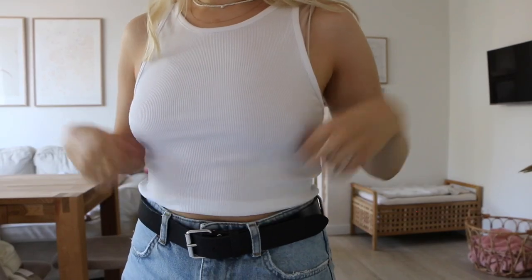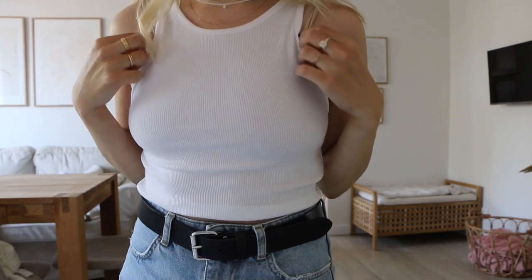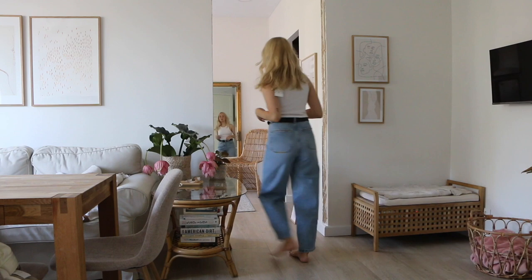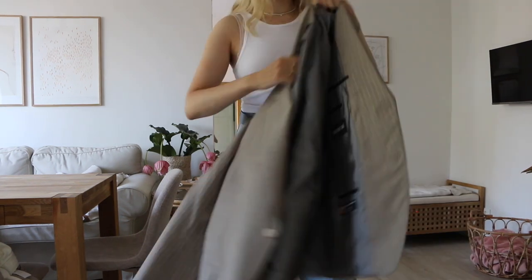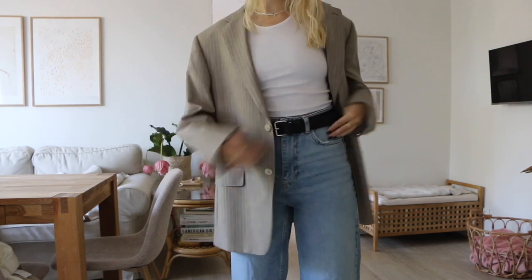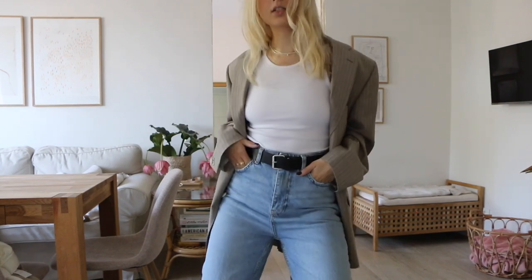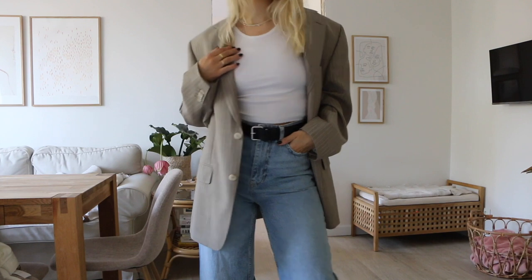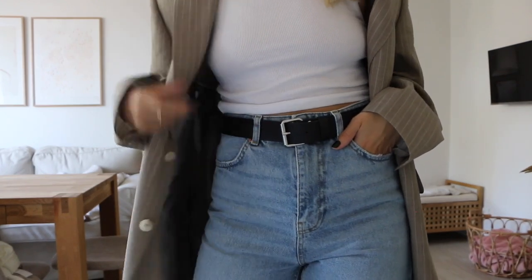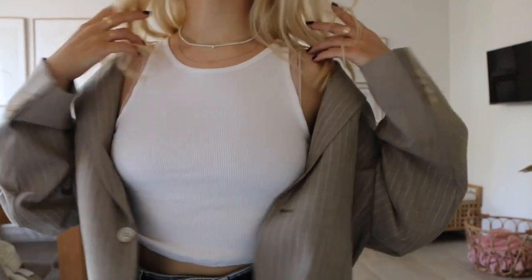This is the tank top. I haven't taken the bra off. But I would wear it braless, but I just can't be bothered right now. So yeah, that's the tan. It's just basic, exactly what I needed, as I said, to go under my big jacket like this. And this one, I believe it comes in black as well. It was 4 euros. I like the shape of this one.